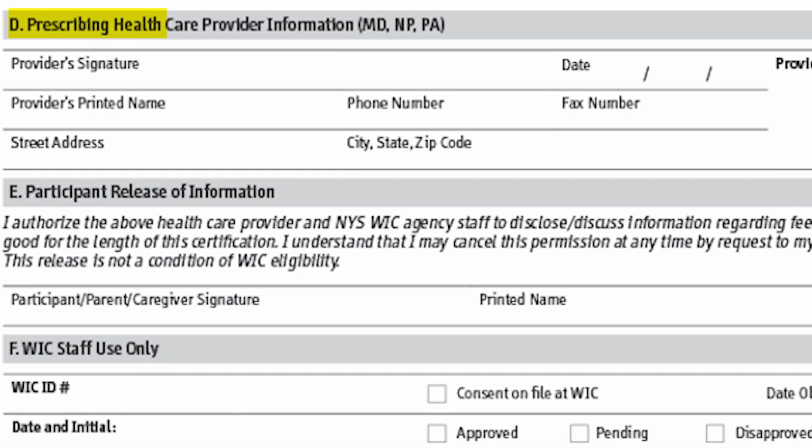Section D. Prescribing healthcare provider information. This section must be completed entirely by someone with prescription privileges. It's important to note that forms containing information from other office staff will not be accepted.